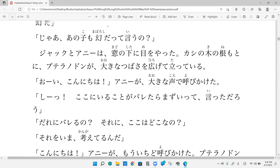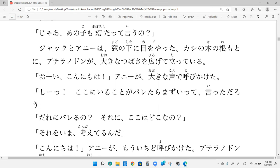"Ano ko." So "ko" means child. So that child. She's acting like the pteranodon is like a baby dog, like, oh, look at that little baby. That's how she's treating the big dinosaur down there, which is extremely in Annie's personality, because it's just kind of letting you know that she's babying it. So you could say she's probably going to talk baby language if she gets down there.